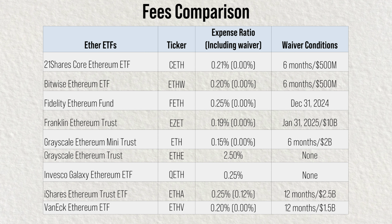The first point of comparison is expense ratios. If you are a buy and hold investor, focusing on fees is crucial. Here's a table that summarizes the expense ratios for 9 Ethereum ETFs. I show these expense ratios before and after waivers in parentheses.